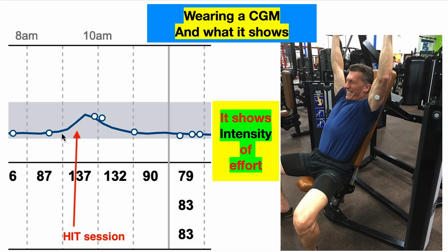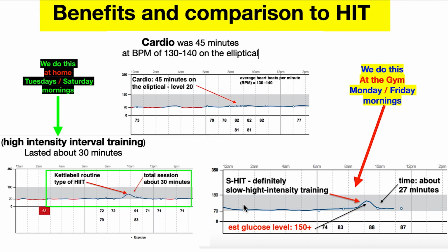So if you're just going to do cardiovascular on the elliptical or whatever, you're not going to get those effects. This shows, at this particular time, it's now a couple years ago, so it's a bit dated, that I clearly hit that point and it rose considerably. So it shows that I engaged my adrenal glands. So the benefit in comparison to HIIT, right? We're comparing high intensity training to high intensity interval training.